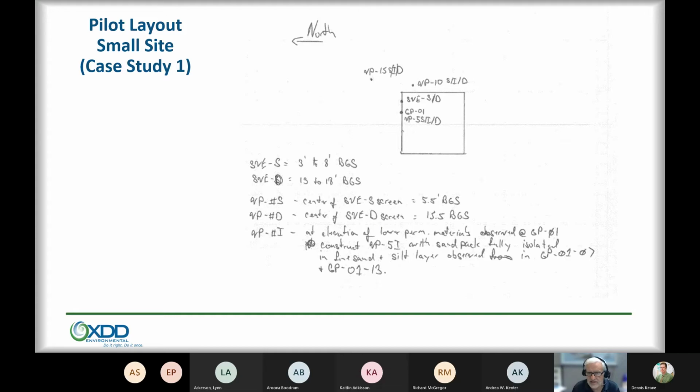I'm just going to do the pilot test layout, and then I'm going to switch over to Dennis. So again, this is a small site. This is the one that I mentioned earlier, and Dennis is going to go to it in more detail. We chose a larger site and a smaller site. This was at an industrial facility where there were still impacts in the vadose zone, but they were sufficient. This was chlorinated solvents. There was no saturated contamination directly from DNAPL or anything. The contaminants in the vadose zone were creating vapors. Those vapors were denser than air, and they were moving down into the groundwater, and they were sufficient to cause the groundwater to exceed criteria.